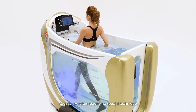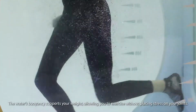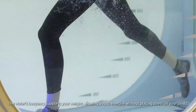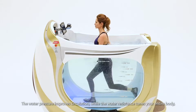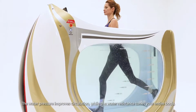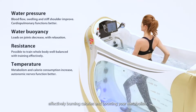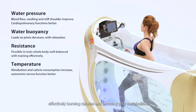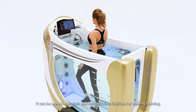Aquatic exercises require no special technique. The water's buoyancy supports your weight, allowing you to exercise without placing stress on your joints. The water pressure improves circulation, while the water resistance tones your entire body, effectively burning calories and boosting your metabolism. It can be used in hospitals and rehabilitation facilities for walking training.